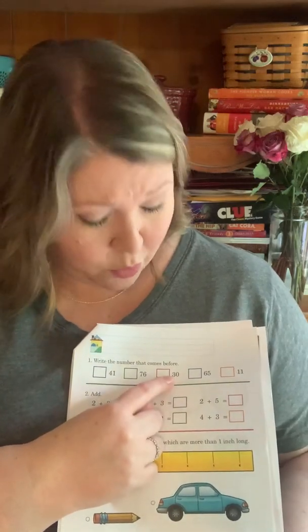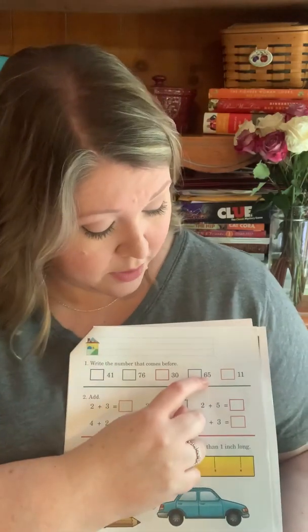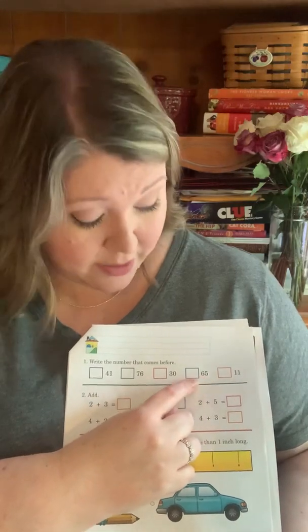Right here, number 30. Now 30 is the father of the 30 family. So if I'm taking one away from 30, it's not going to begin with a 3. It's going to be in the 20 family. So what number comes before 30? If I had 30 and I took one away, it would be 29. A 2 and a 9, 29. 65. If I took one away from 65, if I want to find the number that comes before 65, that would be 64. And then right here is 11.